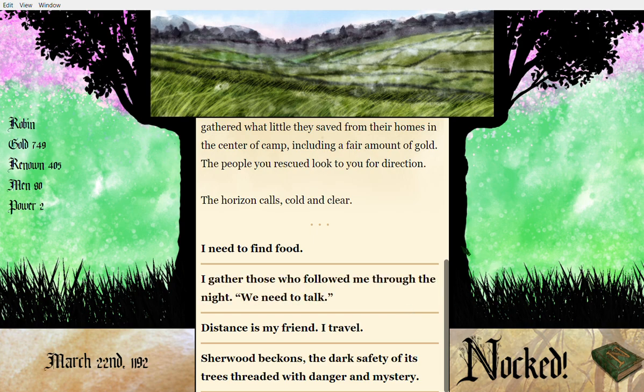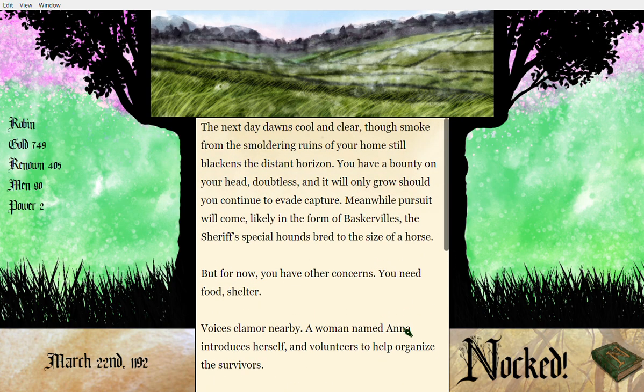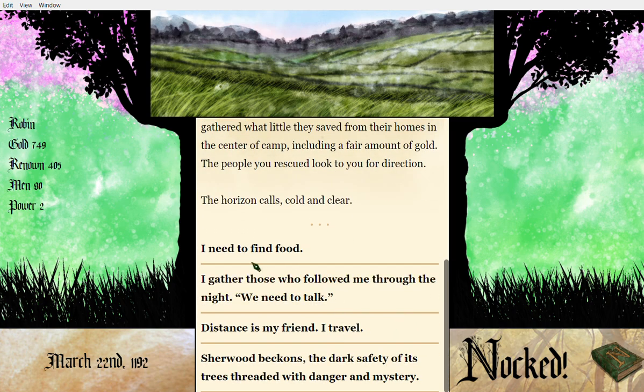Alright, so I need to find food, gather those who followed me, and we need to talk. It's more like we need to plan, not so much we need to talk. I guess planning and talking is quite similar. Distance is my friend, I travel. But traveling blindly seems like a bad idea. Sherwood beckons, the dark safety of its trees, threaded with danger and mystery. Alright, so maybe you should salvage some food first, right? And then head over to Sherwood.